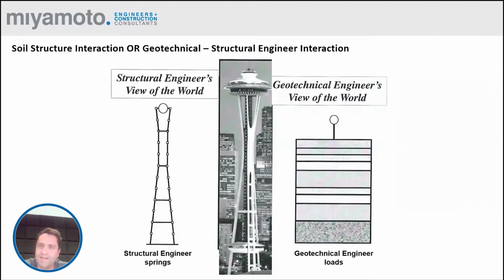So we need to understand each other and work collaboratively. Let's assume that for that complicated structure you will do a dynamic analysis. We need to give you an input that you can use as a base input for the dynamic analysis that will capture that complicated behavior. We have the expectation that we can work together, understand each other, and provide exactly what is needed, not more, not less.